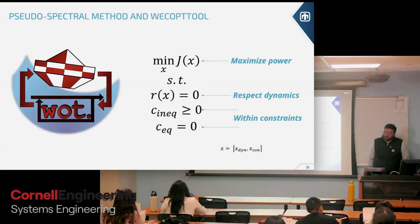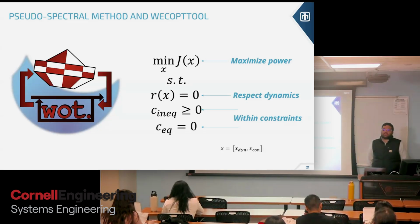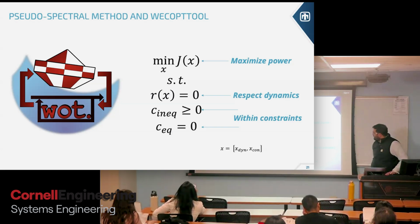So this is what the pseudo-spectral problem looks like. We're minimizing some function J that could be extracting the most electrical energy possible, such that the dynamics are respected. R of x equals 0 is our dynamic equations, the ODEs that govern the system, in residual form. And then we can add arbitrary constraints.